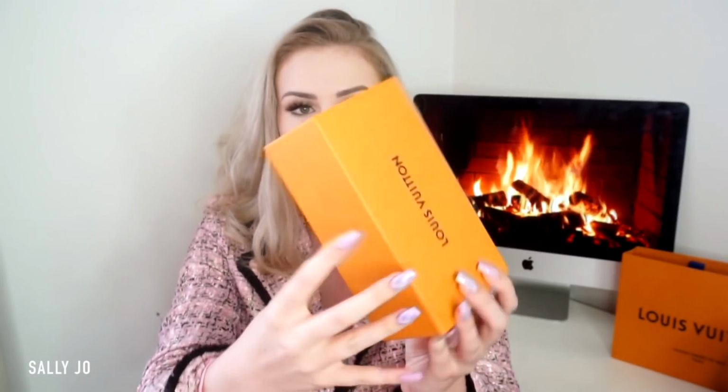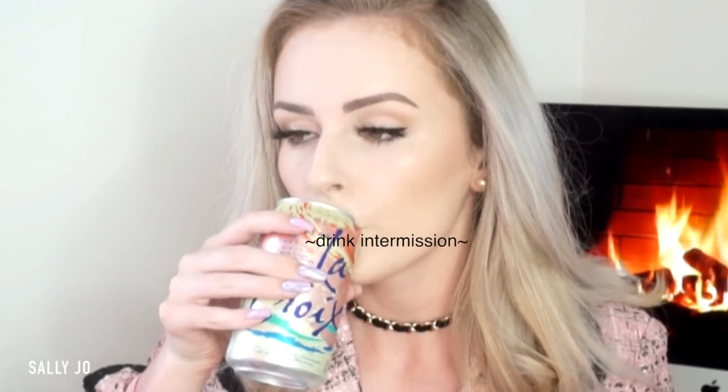Honestly, the color scheme is growing on me now that I have a couple of things from Louis Vuitton, but it'll still never be my favorite. I think brands like Chanel do it so much better. So you get a box like this. It's a really nice thick box.